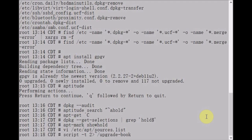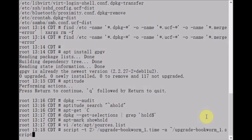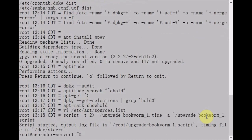And I'm going to write this to my home directory, and I'm going to call it upgrade-bookworm_1.time. And then I'm going to append the actual output and everything to my home directory. I'm going to call the file the same name, upgrade-bookworm-1, and this is going to be called .script. And let me make sure that I put a white space in here. I may not need that, but I'm going to do that anyway. Okay, so enter that. Okay, script started. Output log file is in root's home directory. Got this .script file, and then the timing data is being sent to stderr, which we're redirecting to this time file here. Okay, so that's looking good.